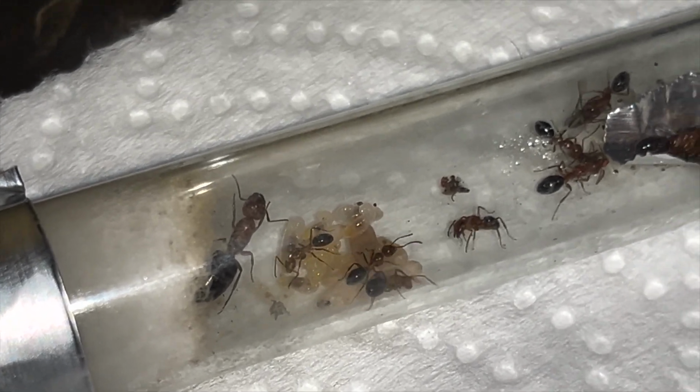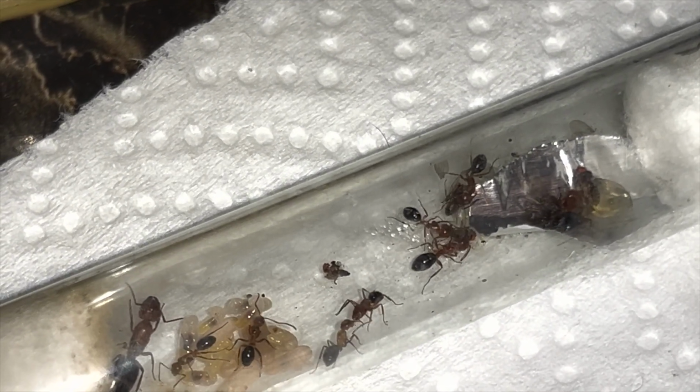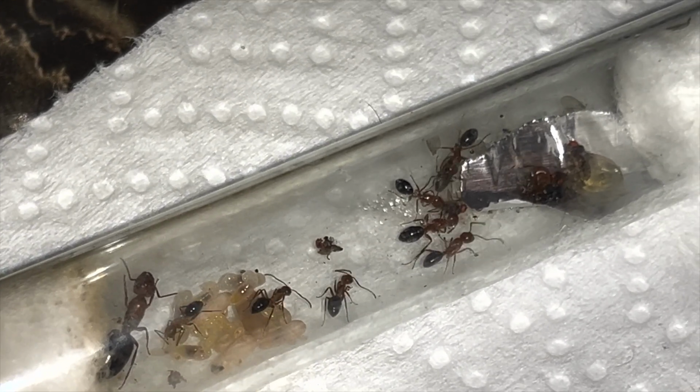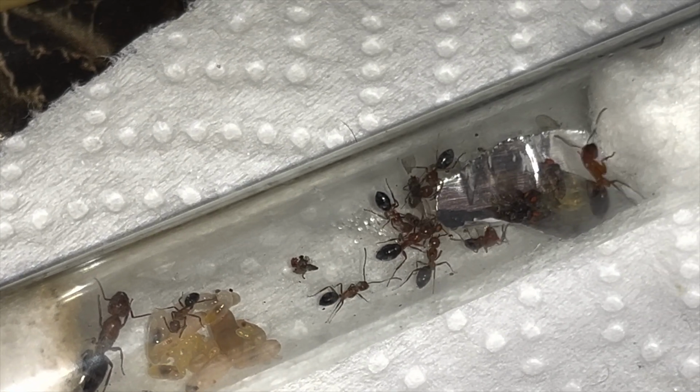I love this colony for how calm they are. When exposing them to light, they don't freak out or anything, as far as eating their brood. They are very relaxed, and I am excited for that large, darker cocoon. When the queen is next to it, it's about half of her length, so I'm thinking this might be a major, but we will see in the coming weeks.